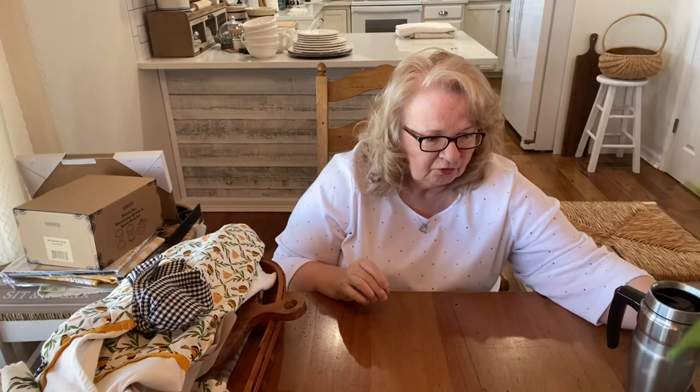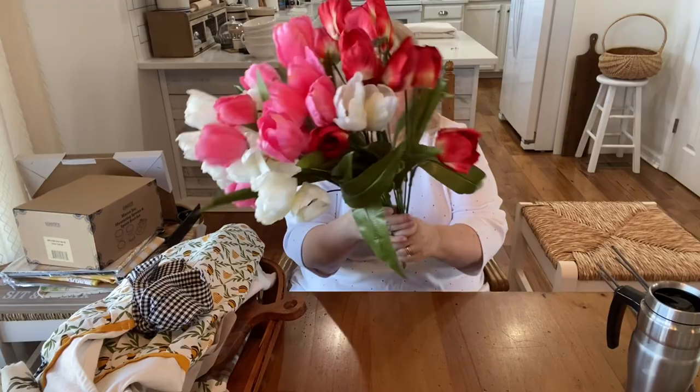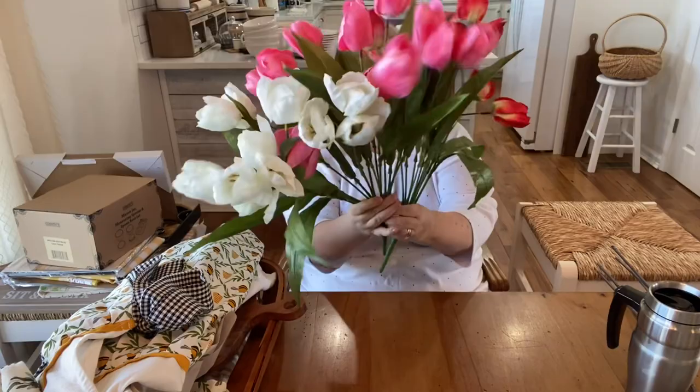And these came from Hobby Lobby. And I've already taken the price tag off of them. I think they were about $8.99 or $11.99. But I got three different colors: the white, the pink, and the reddish color. How pretty are those? And I want to put those out for the spring.